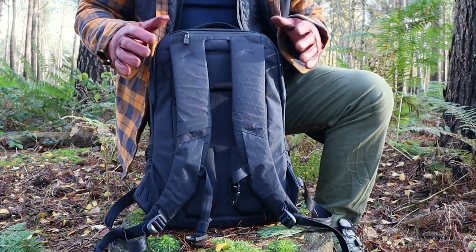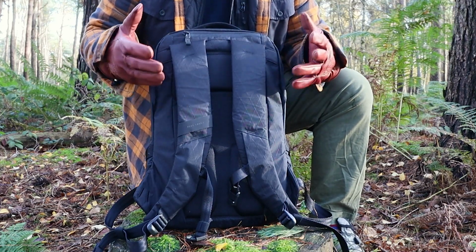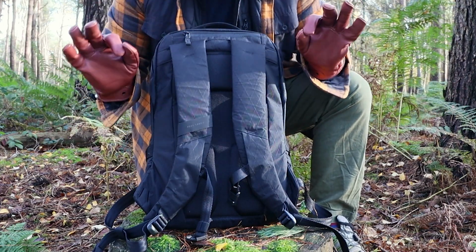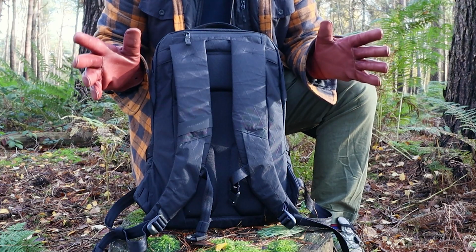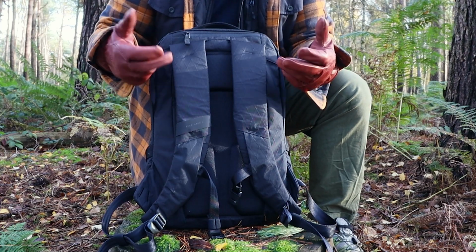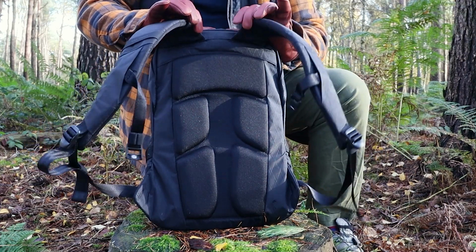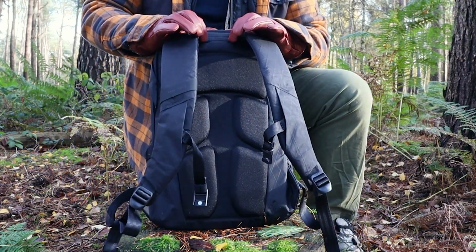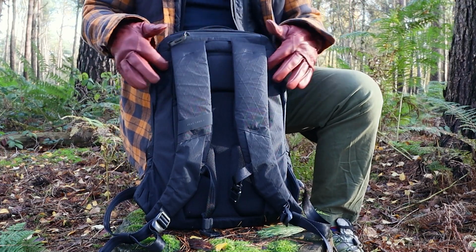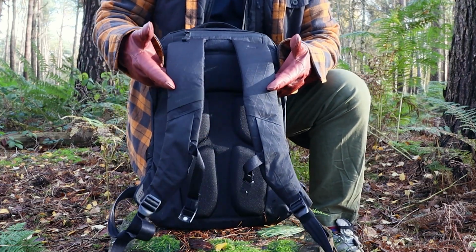Now I mentioned this earlier, and that is the fact that because you can fit a 16-inch laptop into here, they have made it a little bit wider. For me, as a man with a broader shoulder, it's just a really, really nice carry. Almost chef's kiss. One of the reasons is that the distance between the top of the straps is just that extra little bit wider. It's probably about 2 inches, which doesn't seem much, but it is just a little bit wider than you get on some packs.